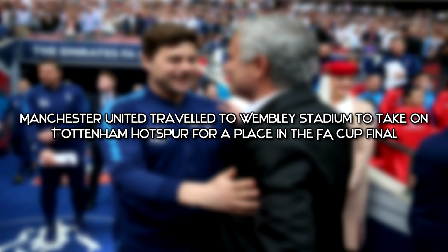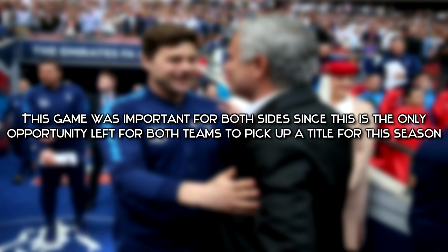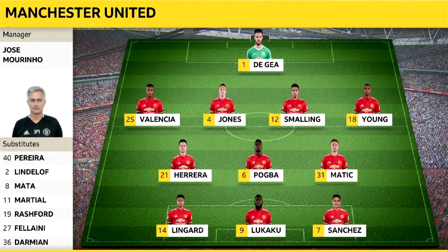Manchester United travelled to Wembley Stadium to take on Tottenham Hotspur for a place in the FA Cup final. This game was important for both sides since this is the only opportunity left for both teams to pick up a title for this season. Manchester United were 1-0 down early on in the game and had to stage yet another comeback in order to win. So how did Mourinho manage to get the last laugh? Let's find out after we take a look at how the teams lined up.